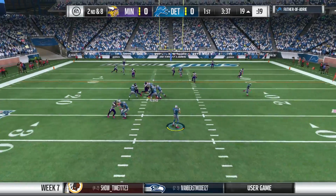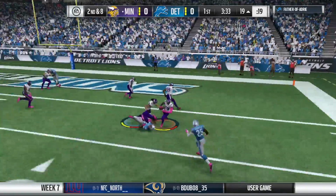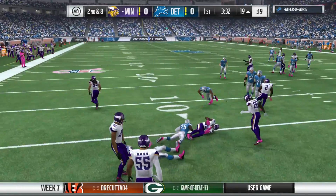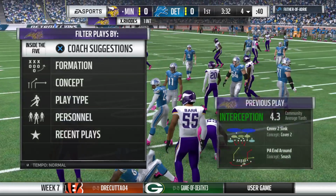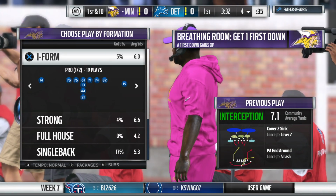Here's Stafford now on 2nd down. Can't find anyone open. Oh, a ball batted in the air, and now it's intercepted. Xavier Rhodes with a pick. And a big turnover there as his guys will get the football back.